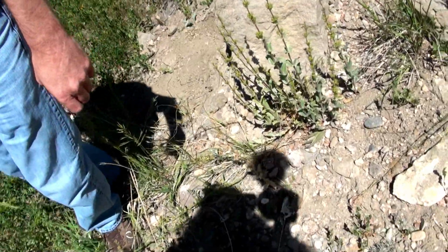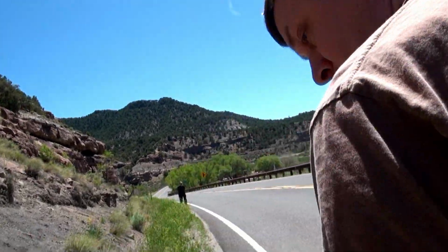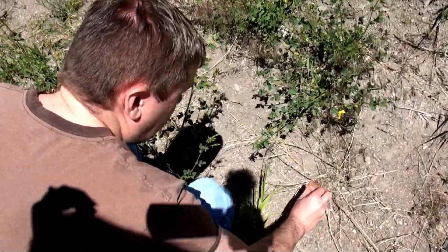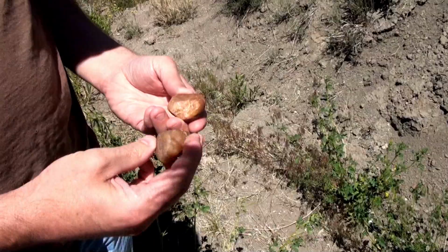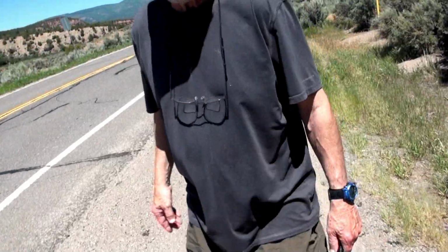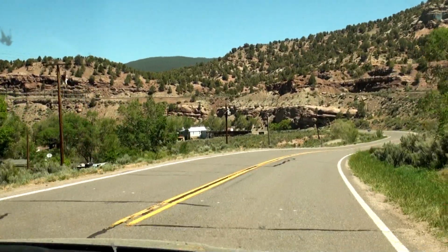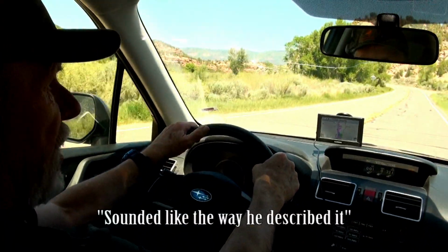Roadkill. So we're trying to find the spot, but Dad's not finding anything. There's a couple of these really weird ones. There's another one. Look at these. They're different. They look kind of quartzy. Yeah, they're all kind of smooth though. Let's ask the rock man. What's this? Yeah, a piece of quartzite. Yeah, I thought it would just be easy, the way you described it.